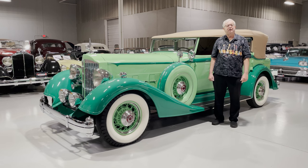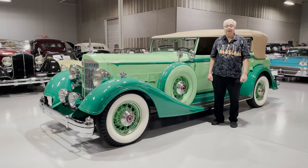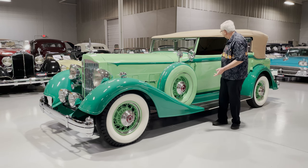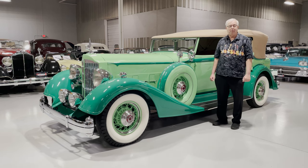Well, greetings from the sales floor of Ellingson Motorcars here in Rogers, Minnesota, the northern suburb of Minneapolis. Today we are going to talk about probably one of the most special vehicles we've had in an awful long time, a 1934 Packard Dietrich-bodied four-door convertible sedan. Beautiful car with the V12. Give you all the details in a moment.